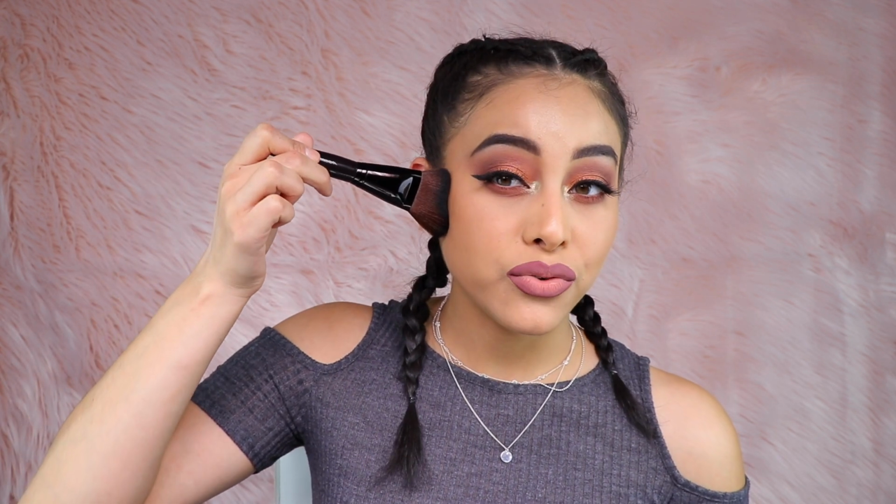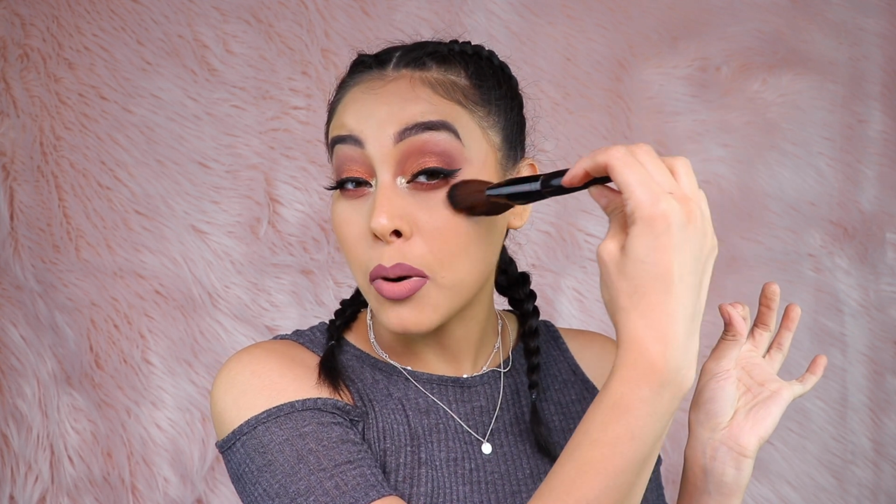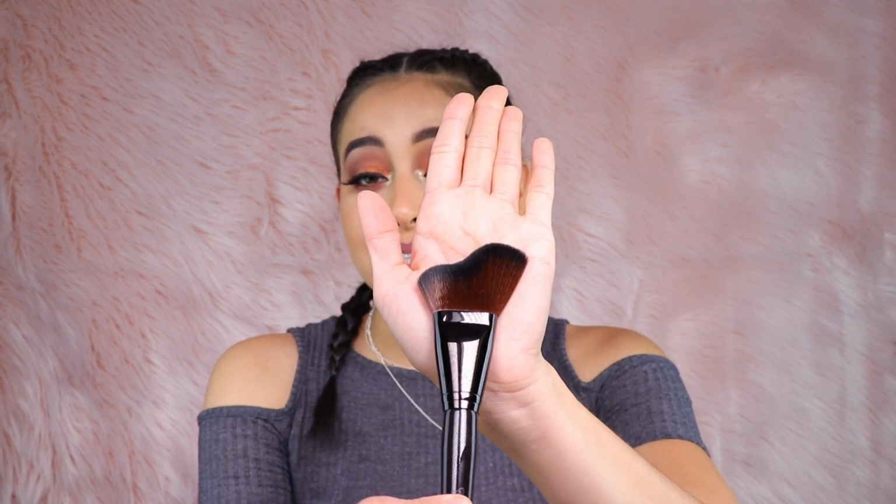And I think it would do a phenomenal job at contouring the face as well, because it perfectly hugs the cheek and the cheekbone. So you can swipe back and forth and get a perfect contour, and then you can flip and get the perfect highlight as well. I personally think that other brands are going to recreate this brush and we're going to see a lot more of this in the near future.